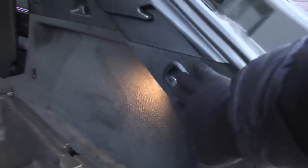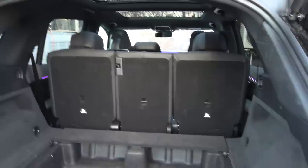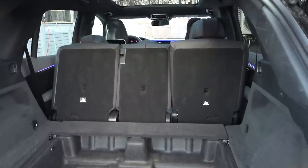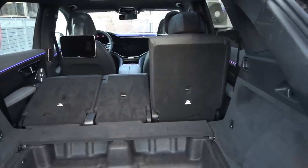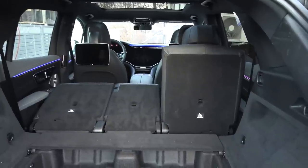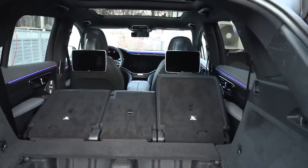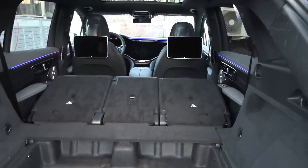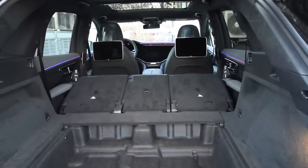Look here, we have some buttons here. If I push them forward, oh, look what happens now. We can also do the other one simultaneously. Wow, see the front seat even moves forward. Do you have this in your Chinese car? Nah, I thought so.